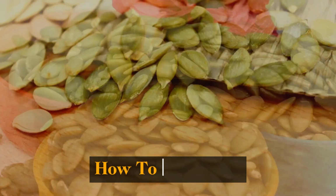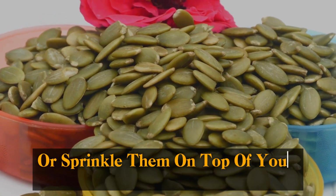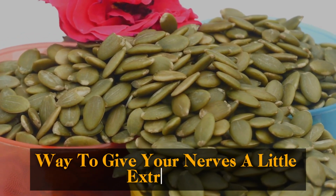How to use them? Snack on roasted pumpkin seeds, toss them into salads, or sprinkle them on top of your soups. They're a delicious and crunchy way to give your nerves a little extra love.